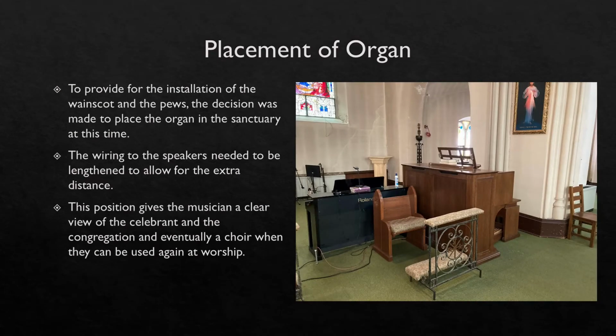It is now in the sanctuary between the area of the Blessed Sacrament and the main sanctuary. Our plan is that it will remain there. We reran some wires to be able to make that long enough and to be able to make it functional.